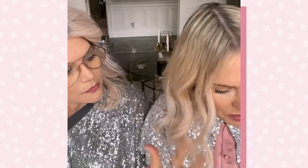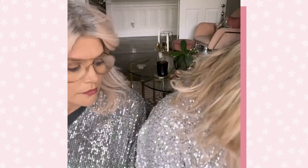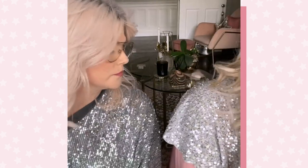Now, if you're at home, you're worried that you haven't blended it right, or does it look okay, or perhaps your shadow is a bit too dark and there's too much difference between here and here. What you're going to do is take your bronzer.